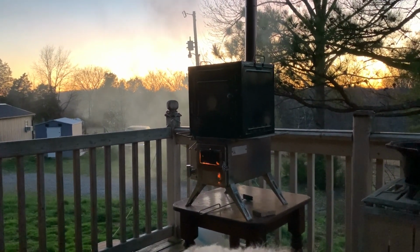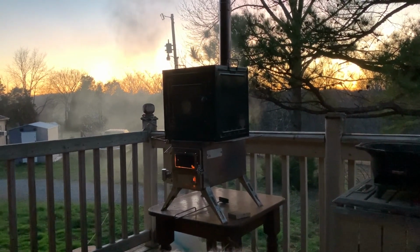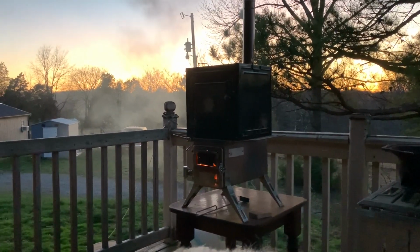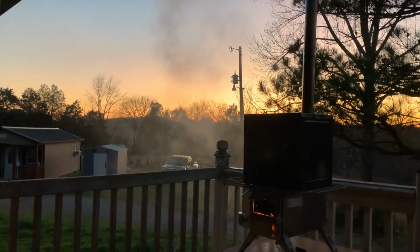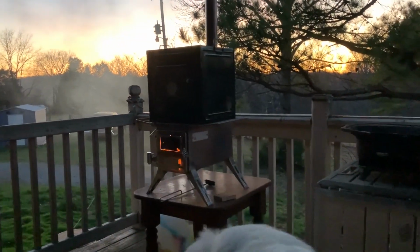Oil lamps and extra oil can provide you enough light to at least go, in the rooms in your house, go use the bathroom and that type stuff. Makes life a whole lot easier when you're going through this.